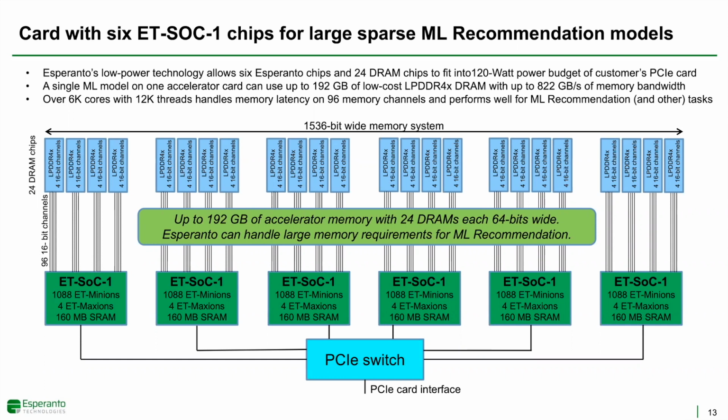By using multiple chips, we can effectively have a 1,536-bit wide memory interface using low-cost and low-power LPDDR4X DRAM, which would have been way too many pins for a single chip solution. This one accelerator card has over 6,000 RISC-V cores and 12,000 threads of execution, which helps provide a good way to handle memory latency for the memory-intensive portions of recommendation models.